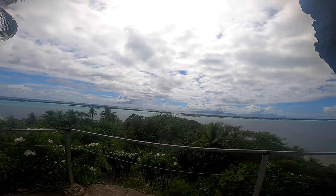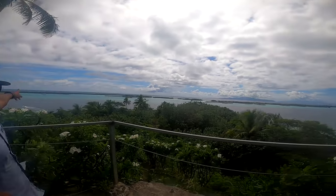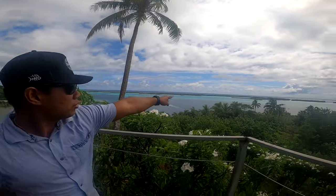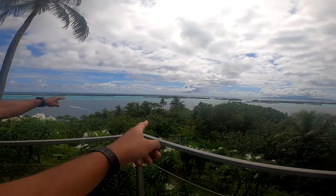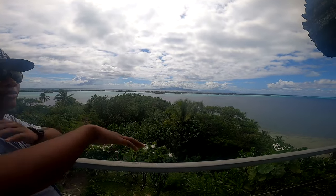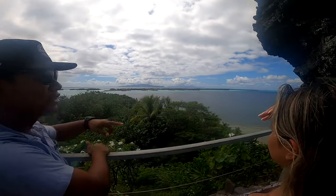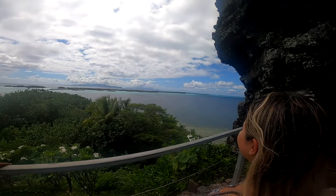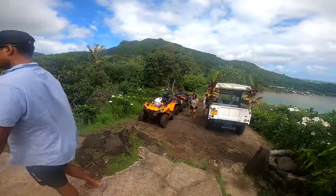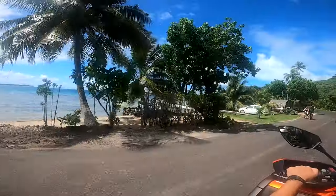Which resort is that? If you know. So from right here, this is the Four Seasons. This one is the Saint Regis. Right here, Le Meridien, they are building the new resort. Okay. The last one is the Thalasso Spa. Wow. Hey, the palace, bro. How was it?